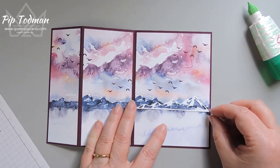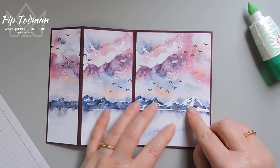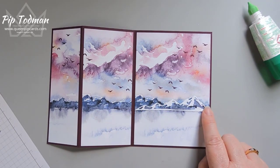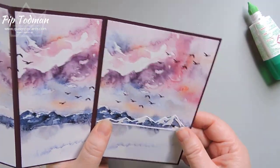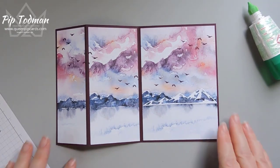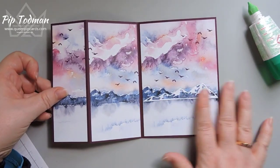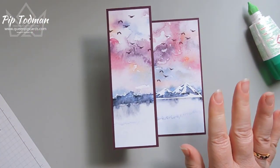Now, for us in Europe and, well, everywhere other than North America, really, anyone using A4 cardstock, it fits perfectly on a 10 centimetre layer. If you're in the US, you'll have a bit of a gap because your cardstock's wider than ours. So you'll have a bit of a gap there, but that's okay. So when that closes up, you've got the mountain range showing, and when it opens up, you have the full mountain view. Now, you could add a sailboat, but I decided not to.